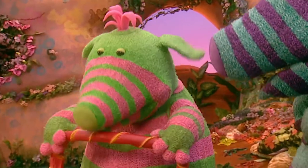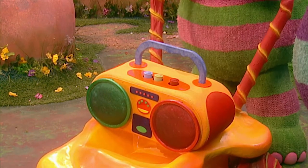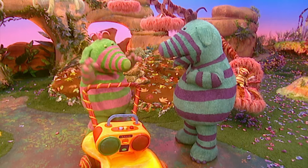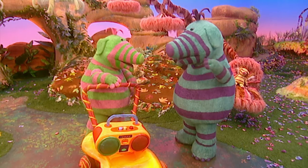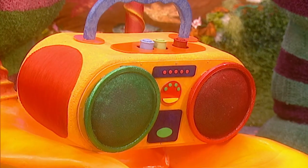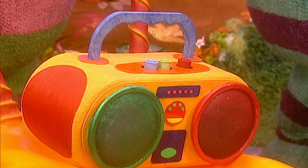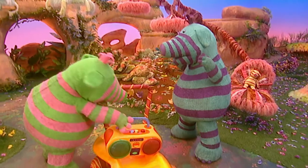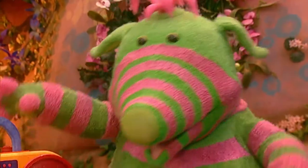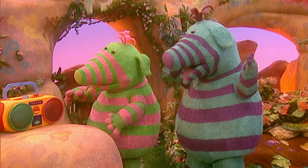Look, Florrie, Pom, a fimbly find. Oh, it looks like a box. It's a funny sort of box, though. Here we go round the mulberry bush, the mulberry bush. Oh, that's a good song, Pom. I'll make you sing. It sings? Oh, I can't hear anything. Oh, never mind, Pom.